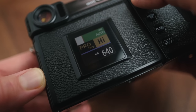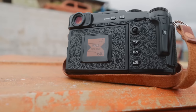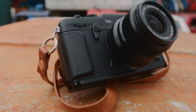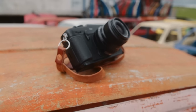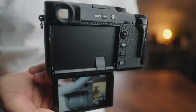What I love about this is it's purely a novelty. I mean, it shows the ISO and it shows the white balance you have selected, but you could do without it. It's really not a practical addition, but I love the fact that a company was willing to add something like this to a camera just for fun, something that adds to the style and the experience. So I absolutely love that. It is fun to kind of cycle through and see which film simulation you have selected.